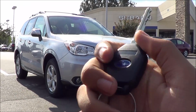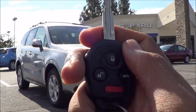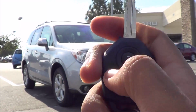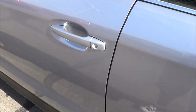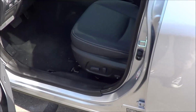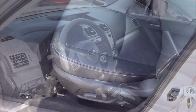Now here goes the key fob for the Forester. It's kind of a cheap looking key fob design, but it gets the job done. You have your lock, unlock, and then to release your power tailgate, and then your panic button too. Ours here is the Limited model. It is the ice silver metallic exterior color with a black leather interior, power driver's seat with power recline and power lumbar too.